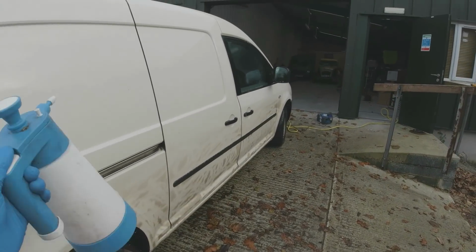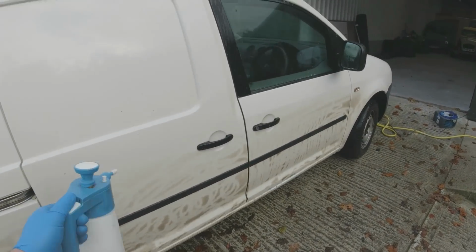I have to be honest though, I probably would have fallen in love with any van I drive, because I just like driving vans, so I don't think it necessarily has to be a VW Caddy.